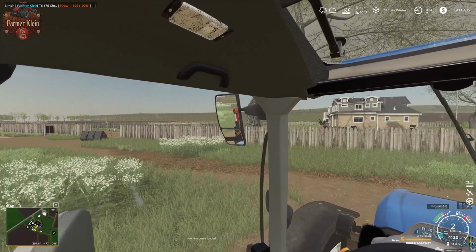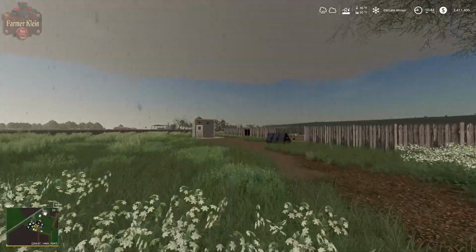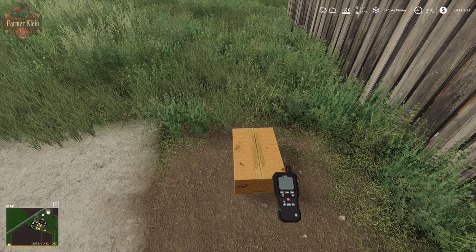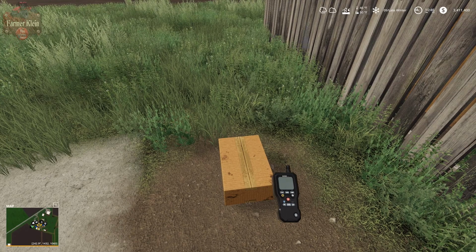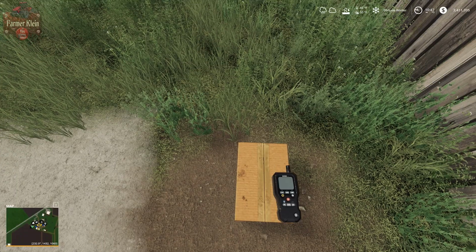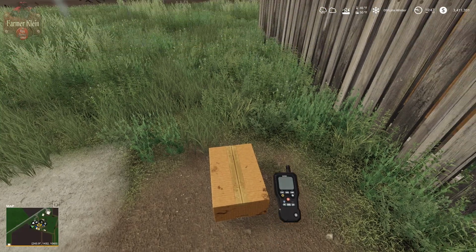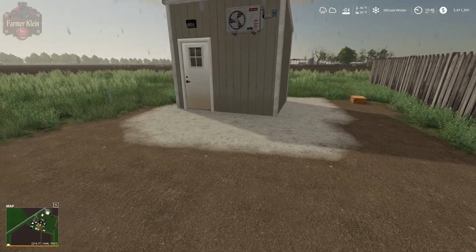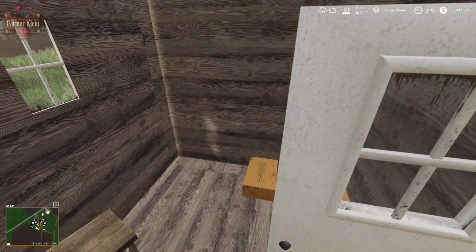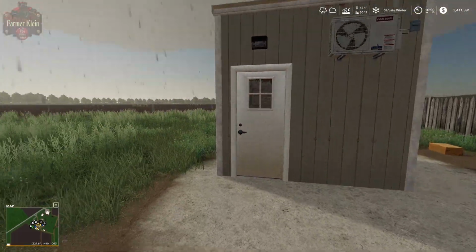Eggs over there. Let's go and check real quick. Doesn't look like it. Dang on it. Almost a full box. What we got in here? We got 3 in here. Nice and cool in there.